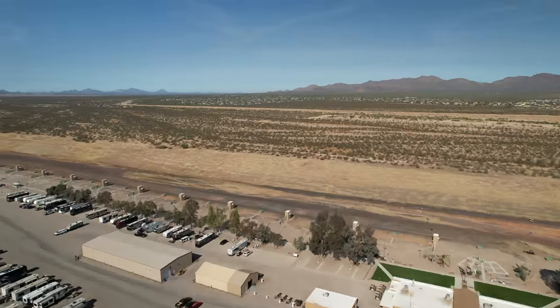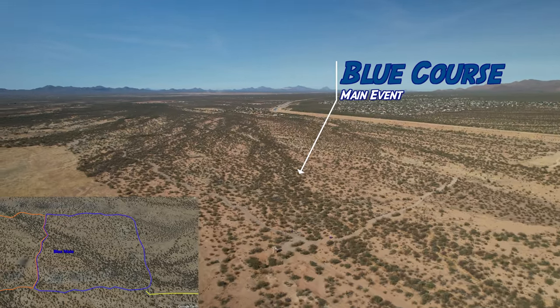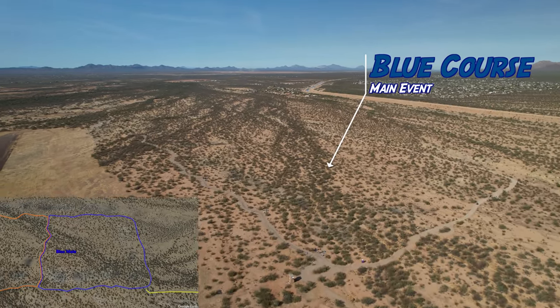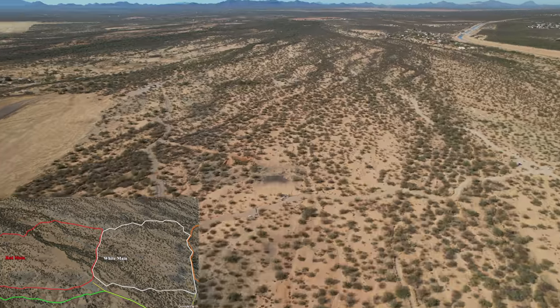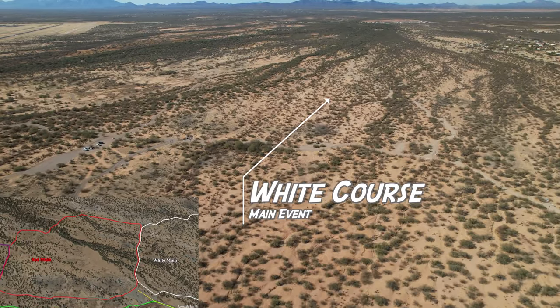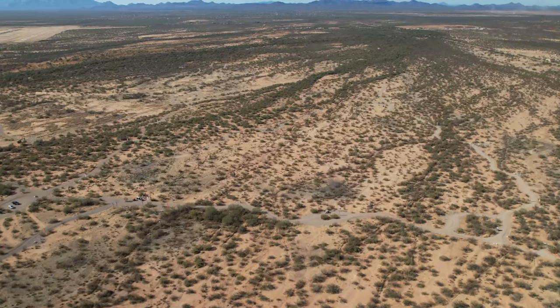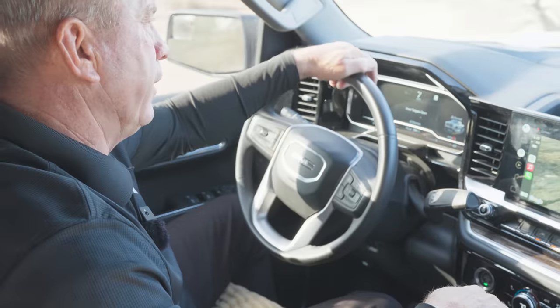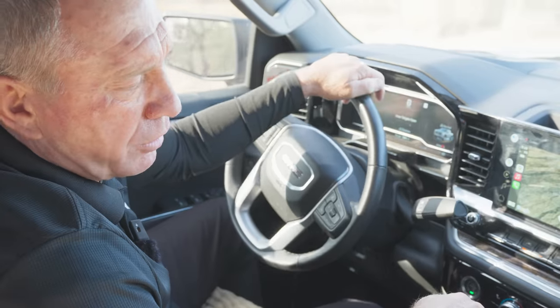So heading north from the clubhouse, you reach all 4 of the main courses. First up is the blue course, which is probably the easiest. It's got fairly open terrain. Moving just to the west of that, you get to the orange course, which is going to be set up as a practice course. Just beyond that, you get to the white course, which is a little bit tougher. And then the red course is at the far western portion of this, and that's the most difficult of all. As you go up in difficulty, you see slightly more technical targets.